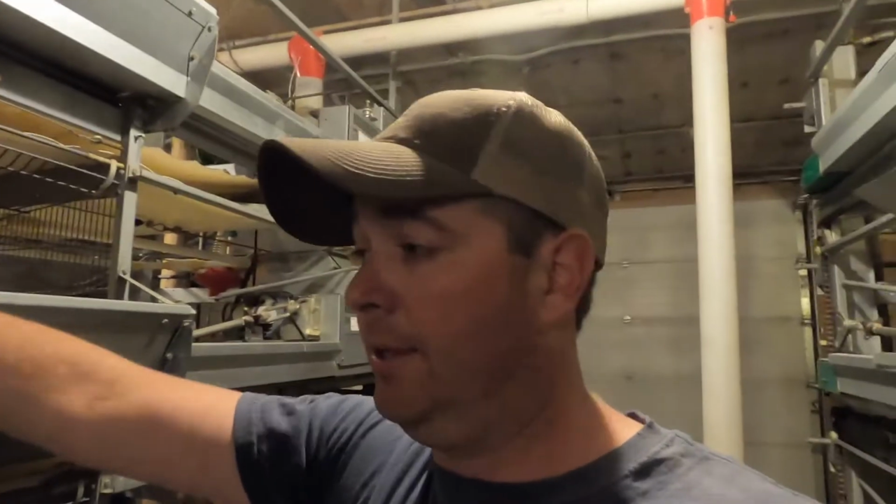We've put this nice paper in this tray. We are going to have, I believe, 30 to a house. It sounds like a lot, but it's really not. There are only 30 little girls here, and as they get older, we'll spread them out. They're only in here for 19 weeks, and then they go right to the layer barn.